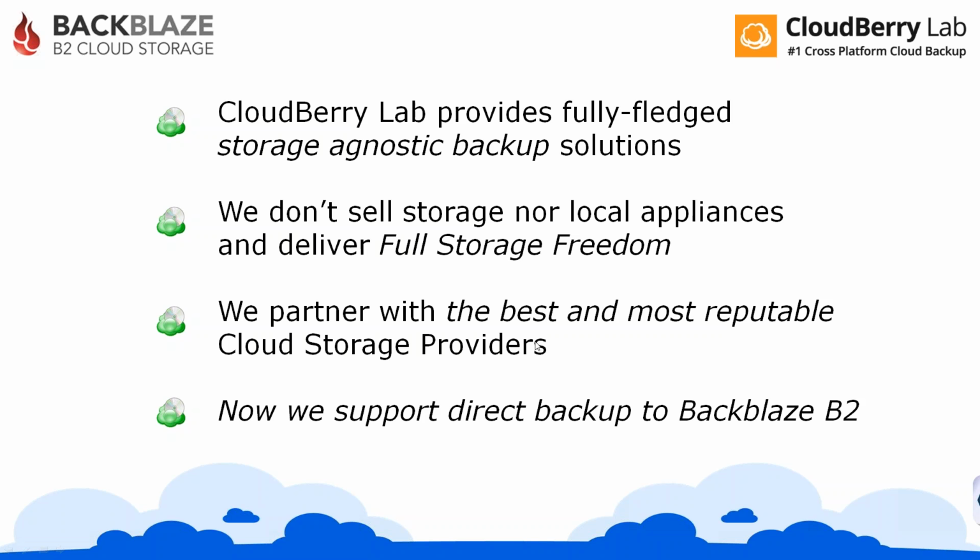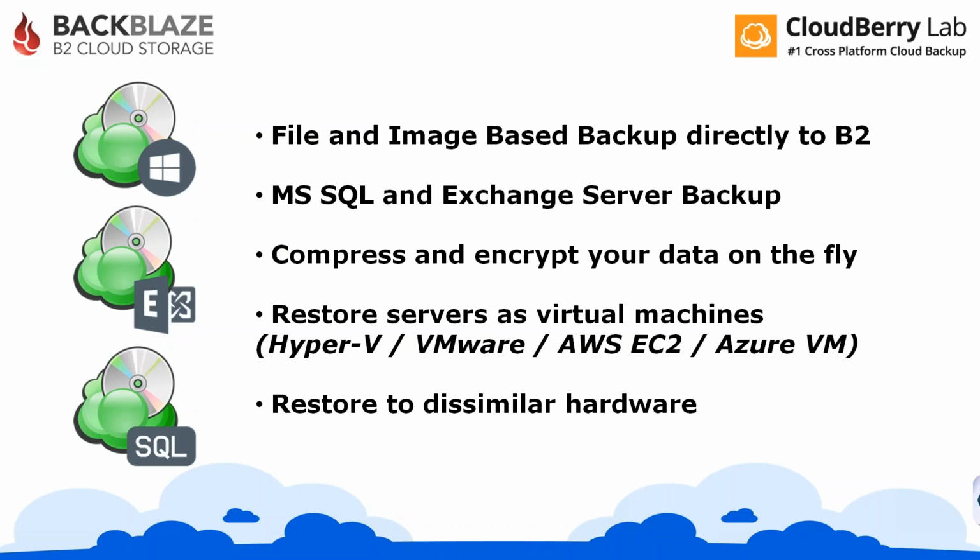It's not all about file level backup. Many businesses, in addition to file and folder level backup, also require backup of their data. There are SQL servers. Many organizations still have Exchange server boxes that they want to back up online, off-prem. And you can do that with CloudBerry tools.